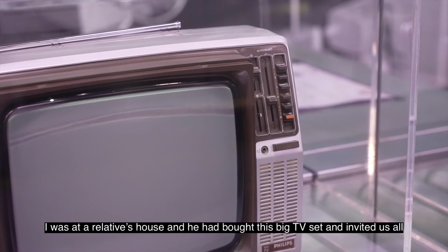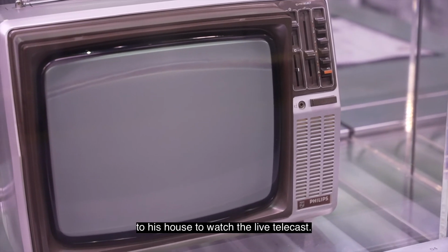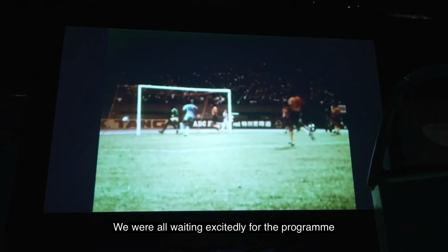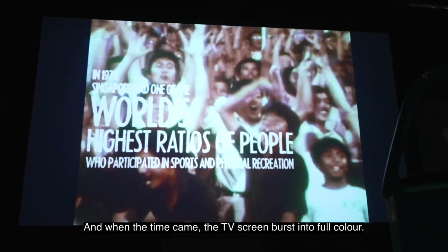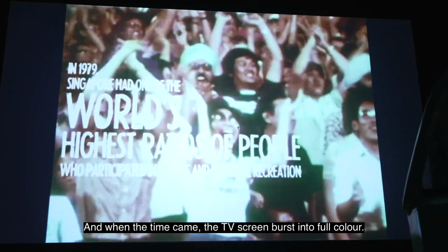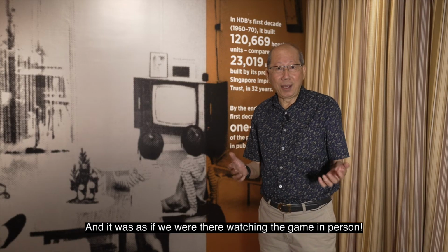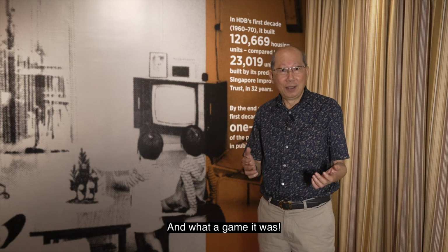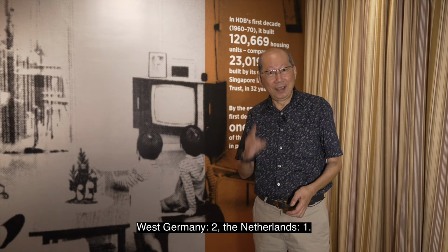I was at a relative's house and he had bought this big TV set and invited us all to his house to watch the live telecast. We were all waiting excitedly for the program to switch from black and white to color. And when the time came, the TV screen burst into full color. We all cheered and clapped. It was as if we were there watching the game in person. And what a game it was. And the final score, West Germany 2, the Netherlands 1.